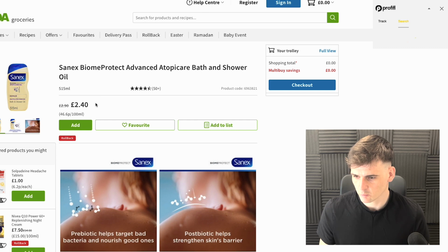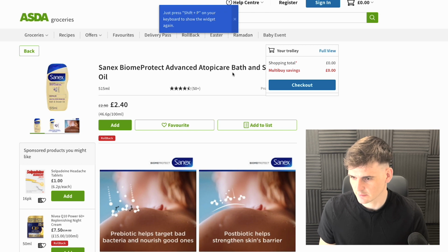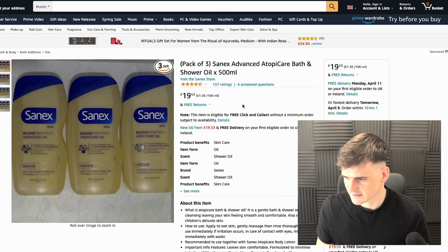Okay, so the next product we have is this Sanex Biome Protect bath and shower oil. We can buy one of these on Asda for £2.40. So both of these are coming from Asda today. Asda is always a great website. We found this listing on Amazon where we can sell a pack of 3 for £19.53. So that means 3 of these will be £7.20, and we'd be selling it for £19.53.